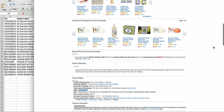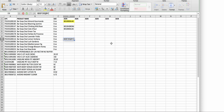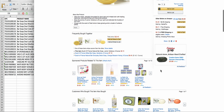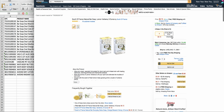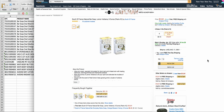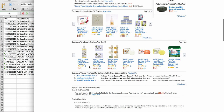Okay. What was the fragrance? Verbena, lemon, verbena. It's not in the customers who bought this section. So look at if there's 2 different sizes here. Click on it. And sold by a third party. It's a pack of 2. It's 127,000. It just missed the cutoff. So you're not gonna select it.